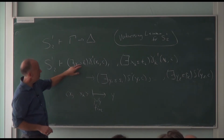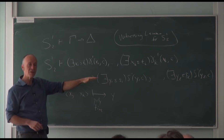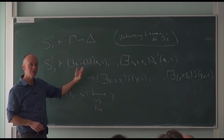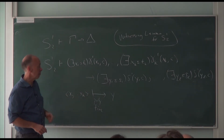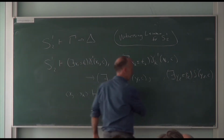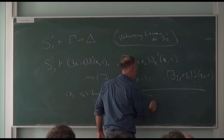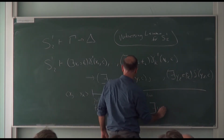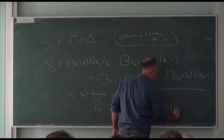It says that you take witnesses that show that these things on the left-hand side are true, and they produce a witness for at least one thing on the right-hand side. And the property that's preserved is that this is polynomial time computable, provably in S12. The last line of the proof has the form exists y less than or equal to s, A of y, c.